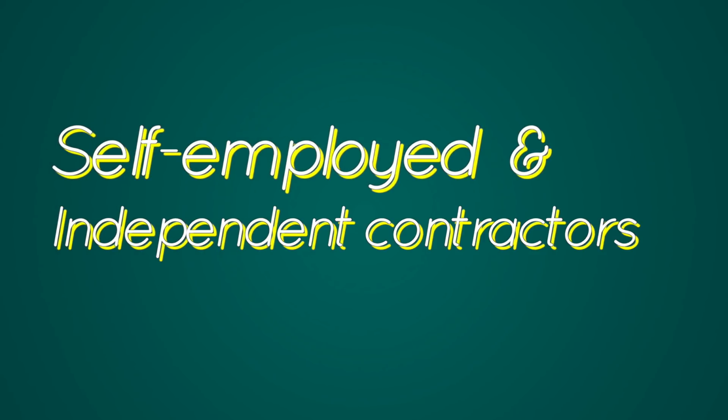If you're self-employed or an independent contractor, you do Uber, you're a hairdresser, any of those situations, whether you get a 1099 or not, these steps apply to you the same.